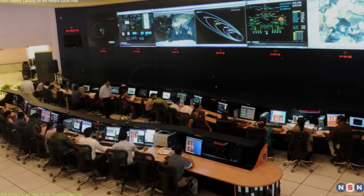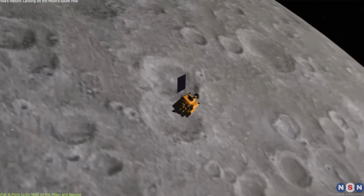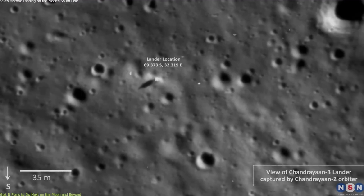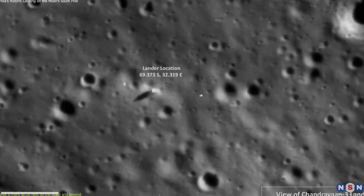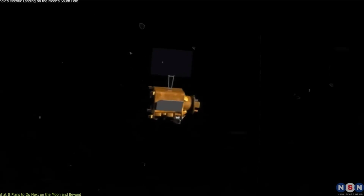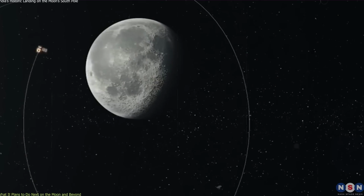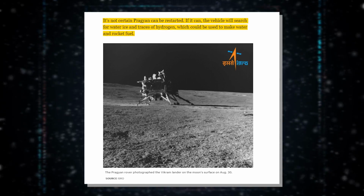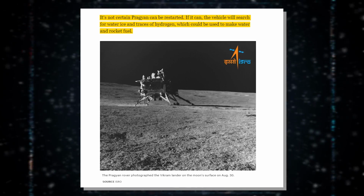At present, the battery is fully charged, and the solar panel is aligned to catch the first rays of sunlight, expected on September 22, 2023. The communication receiver is kept active, with hopes that it will wake up successfully for another round of tasks. However, it's uncertain if Pragyan can be reactivated. If it can, its mission will involve seeking out water ice and traces of hydrogen, valuable resources that could be used to produce water and rocket fuel.